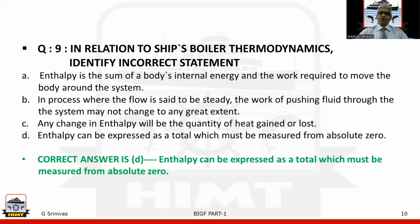In relation to ship's boiler thermodynamics, identify the incorrect statement. Here the correct answer is D, because enthalpy can be expressed as a total which must be measured from absolute zero, which is absolutely incorrect. Enthalpy is the sum of internal energy and the product of pressure and volume of a thermodynamic system. At the same time, enthalpy is the measure of total heat present in the thermodynamic system where pressure is constant. So options A, B, and C are all correct, and option D is incorrect. So the correct answer is D.